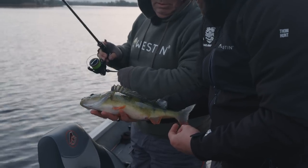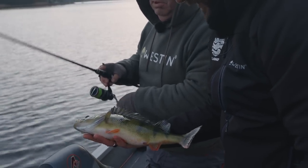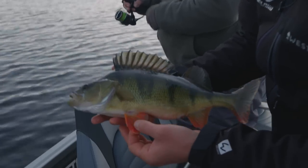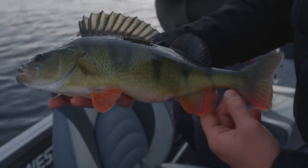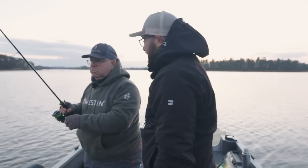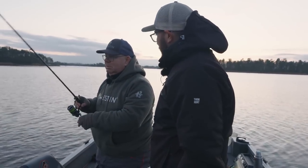What a fantastic day. Every single one of them has been immaculate. A peach. Absolutely immaculate. Just come and do a close-up on these fins. Look at that. That's like five casts again. So crazy. Haven't had a bite on a soft bait this afternoon.